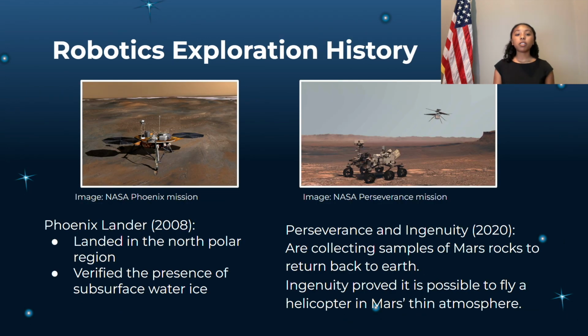In order to move forward, it is important that we look back to what was done before and learn what doesn't work and what does. For this rover, we looked at 2 missions in particular. The first is the Phoenix Lander, which is the only spacecraft to have landed as far north towards the poles as any other spacecraft on Mars. The second was the Perseverance and Ingenuity helicopter, which proved that helicopter flight is possible and is also collecting samples to bring back to Earth.